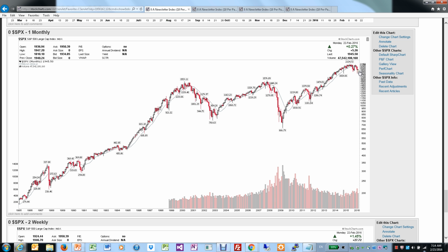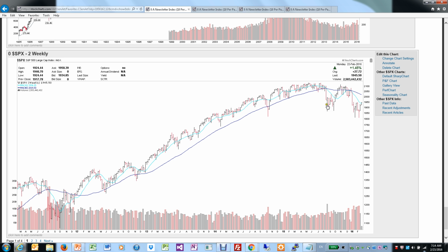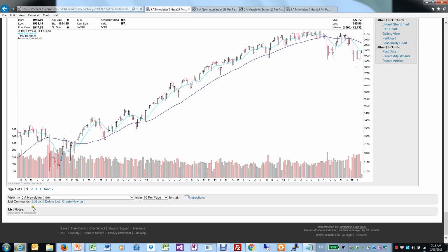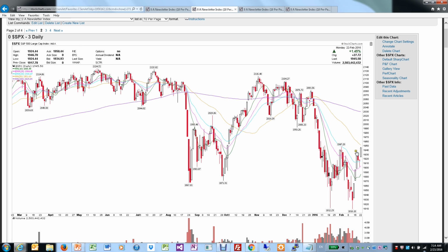S&P 500 large cap, this is a monthly chart, below annual moving average. S&P 500 weekly chart, it tries to find support in this area. Now take a look at the S&P 500 daily chart. It looks like it's about to break out from this double bottom. If we have one more up day, it can break out from the double bottom and at the same time go above 50-day moving average.